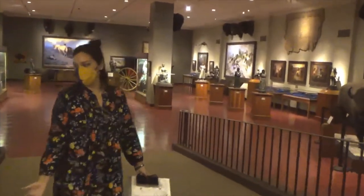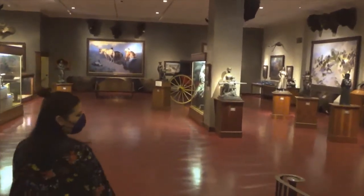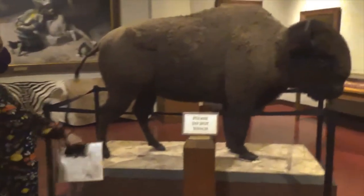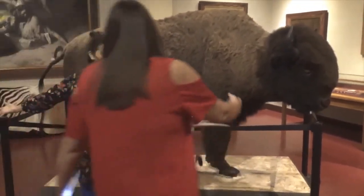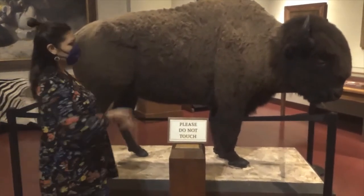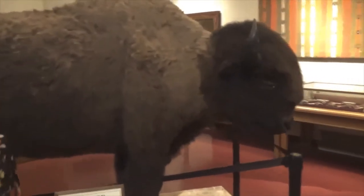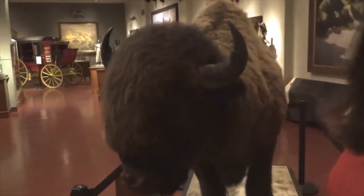All right, here's where we're getting to the actual full-size buffalo. Yeah, so if you see the size, so here's me compared to this buffalo. Here's Jay. Jay's really tall, and it's taller than she is. So we're not allowed to touch this one, but this is up close, this is what a full-size buffalo would look like. And then when you look around this room. Look how big their head is. Yeah. This is my hand. That's so crazy.